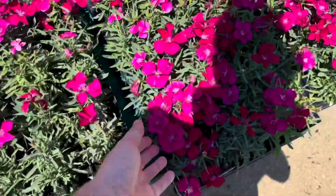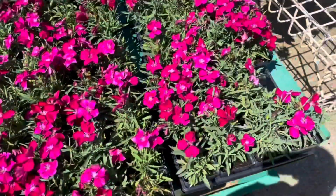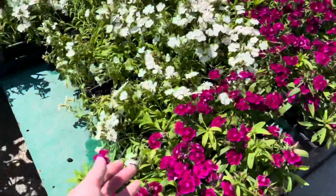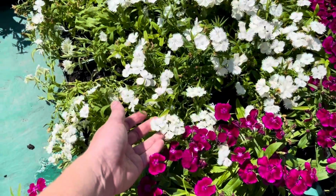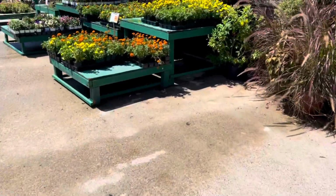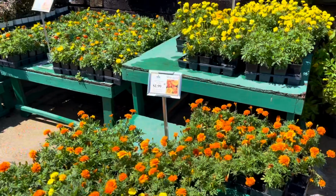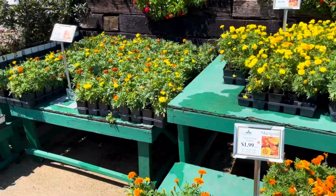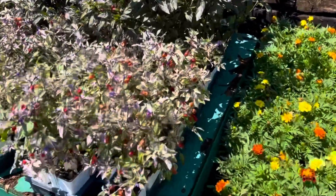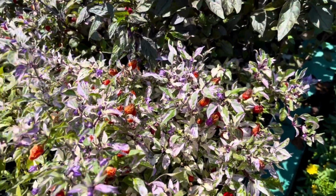Lots of the dianthus, and these are the really large blooms, which are really pretty. Those look good. And then here's the ones with the smaller blooms. Lots of marigolds. I love marigolds for fall. I think they're really fun. Here's some of those tricolored peppers that I've been growing. Got some in my backyard that I grew from seed.